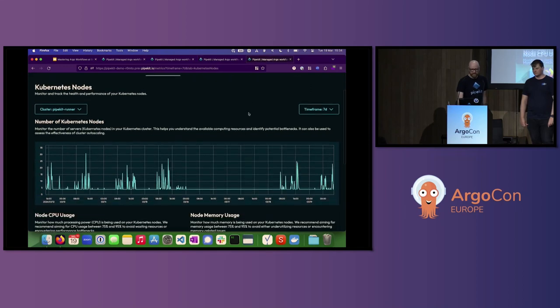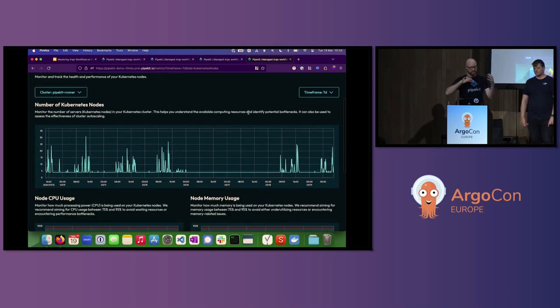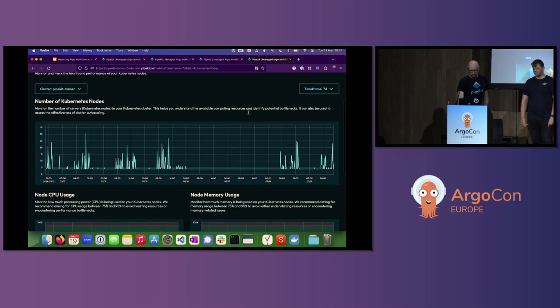And lastly, looking at Kubernetes nodes, how many nodes have you got? Are they scaling up and down? So this particular cluster scales down to 4 when it's doing nothing and spikes all the way up to, I don't know, 30-ish when it's doing some work.